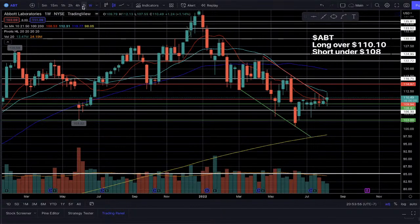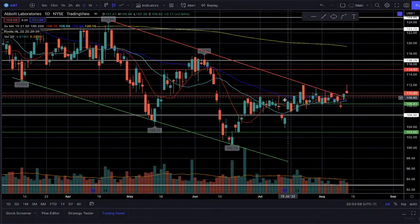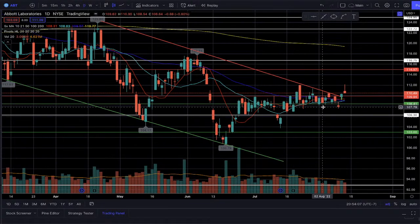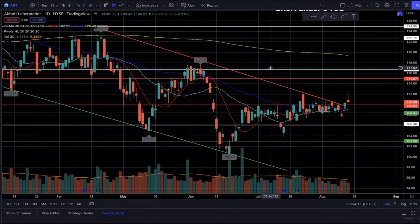And so as the weeks went on, I saw that ABT continued to respect its daily levels, especially between 106 and 110. And eventually we had these little tiny pop-ups. And what I saw was that we were respecting that weekly descending channel that we just saw on your screen here.